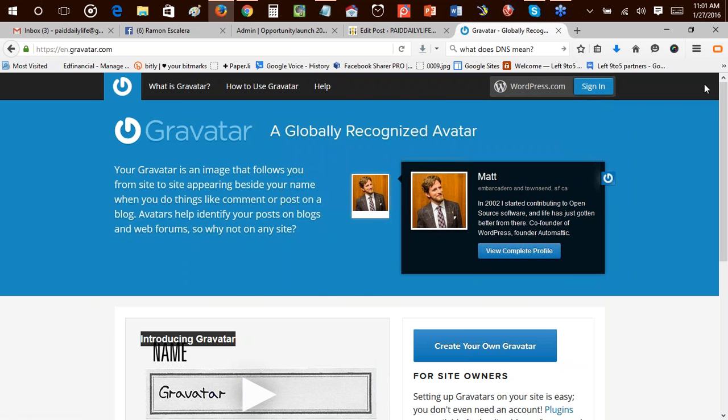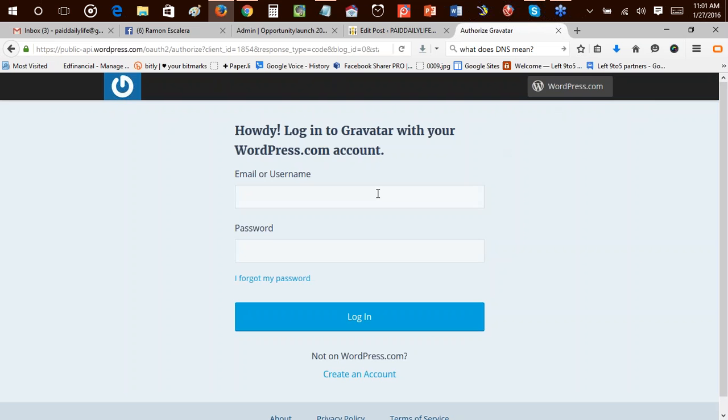I do have a Gravatar image. Let me see if I can sign in. See, it won't let me because it has my WordPress account information. So you have to log in with your WordPress, and then I guess you can create a Gravatar image. It says, log into your Gravatar with your WordPress.com account. So you would have to use your WordPress.com account, log in, and go from there. That's what it seems like from what it's asking me here.